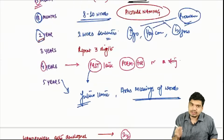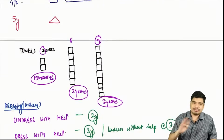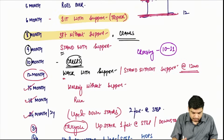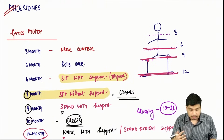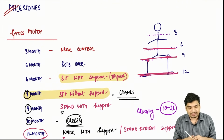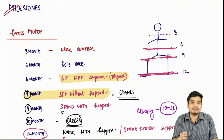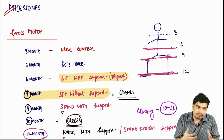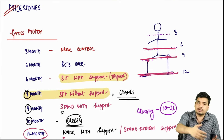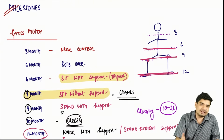Alright, so these are the important milestones. I'll be very, very honest with you guys. Milestones is something, no matter how much mnemonics you use, you will forget. And they are important and they will be asked. So I'll ask you guys to revise them 1 day or 2 days prior to the exam. In fact, in the exam which I gave also, I revised it on the way to the exam. In the car when I was going to the center, I revised the milestones.